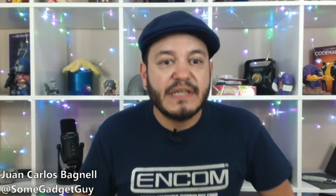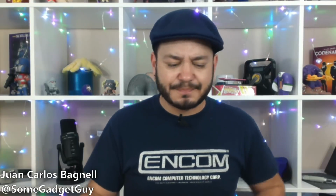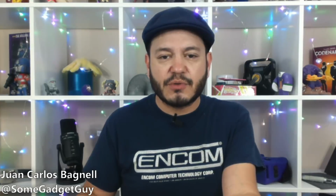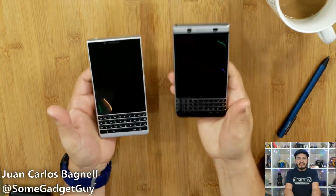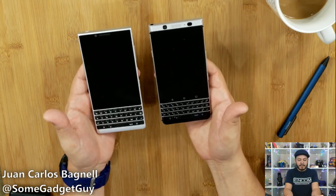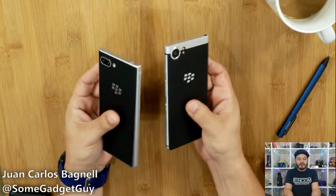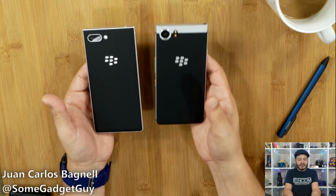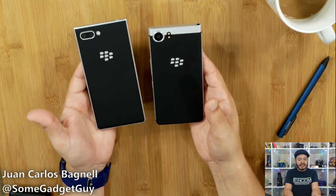From Amin, the previous gen looks nicer. So this is going to be a matter of taste. Hold on, let me switch back. We can actually do a quick side-by-side. So this is going to be a matter of personal preference, whether or not you like curved designs or boxy designs. So I like the KeyOne. I think I like the Key 2 better.